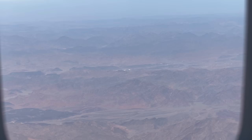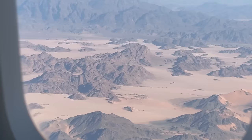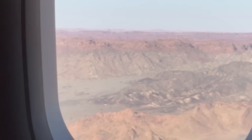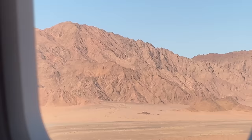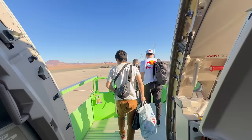Now this is a really short flight, a little skip over some mountains until I start to spot some desert. This is what we came to see. Parts of it actually look like the Grand Canyon. How spectacular is this? I can't wait to get out into it. Wow. This airport is really out here. This is so cool.